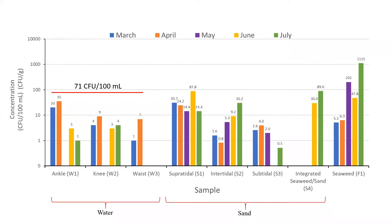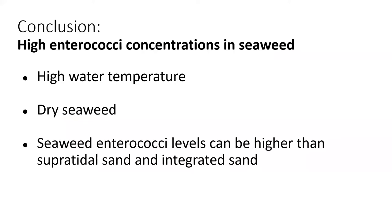This plot here is a little misleading because it's a log scale, so we're exaggerating the bottom part of the scale. But regardless, you can see the relative levels of the various concentrations of enterococci. So in conclusion, we're seeing high enterococci concentrations in seaweed, maybe related to the water temperature. We're also finding that the drier the seaweed, the higher the enterococci levels. We're also seeing that the levels of enterococci in seaweed can be higher than what we're finding in the supratidal sand, the dry sand, and in the integrated sand.